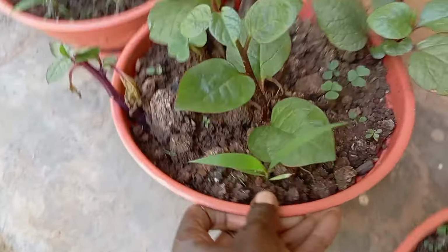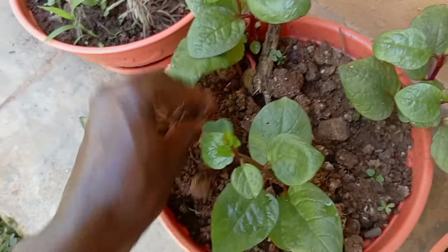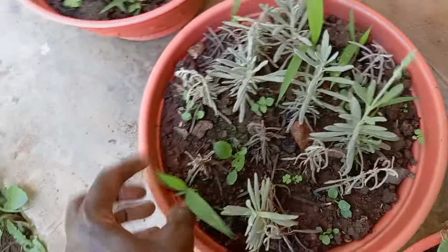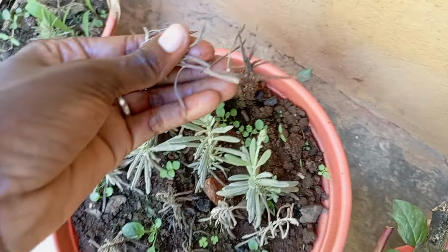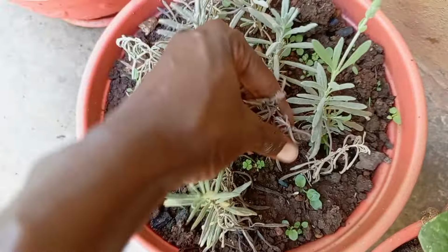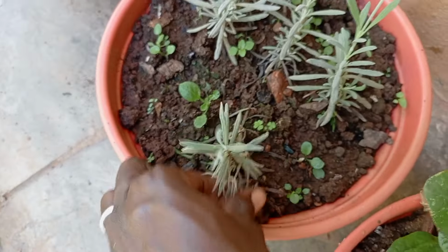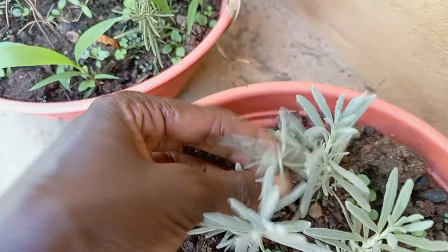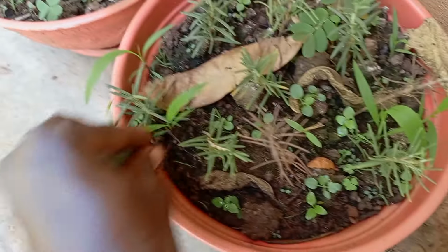I put some Malabar spinach. Okay, it needs weeding and maybe more watering. This is lavender. It's surviving. It's not thriving, it's just surviving. These are cuttings. So I know they will do well. Some are already dead. Those are the surviving ones. This one is barely surviving, but I'll leave it there for now. Rosemary.